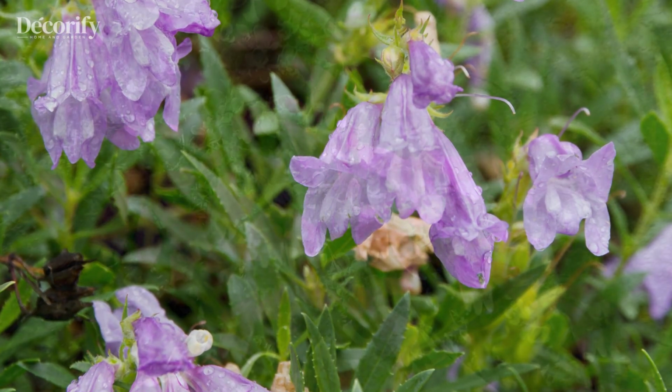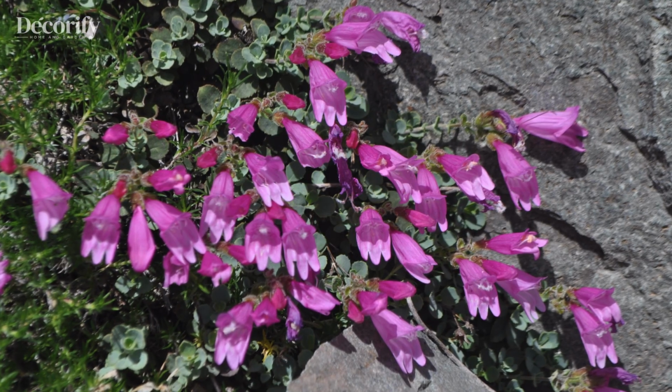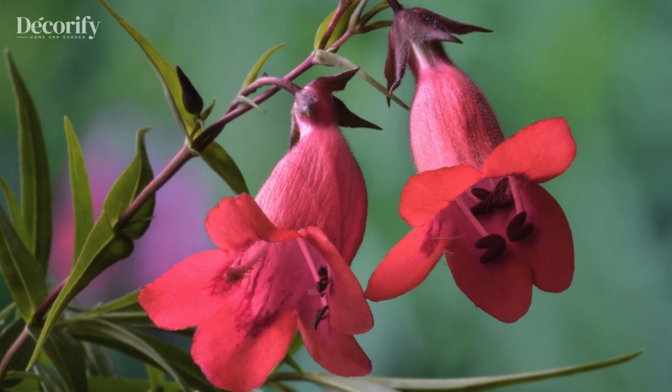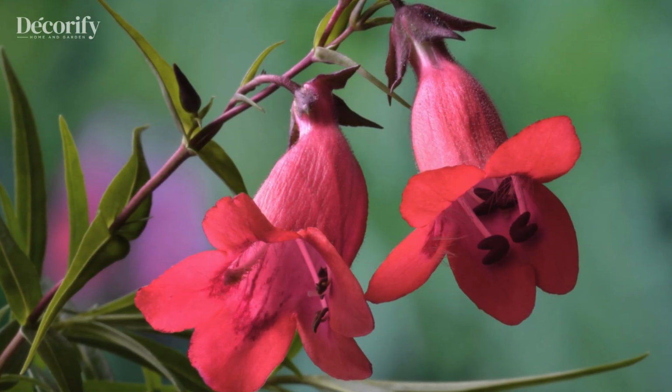And they'll bloom their heads off with just occasional care. Pair them with lower-growing plants for a balanced container look. Your summer patio will thank you with hummingbirds.